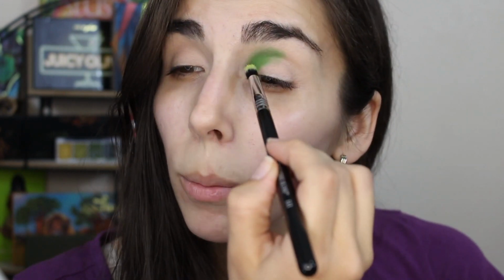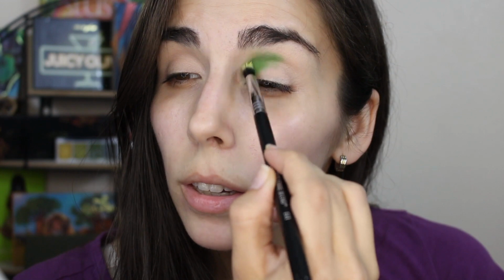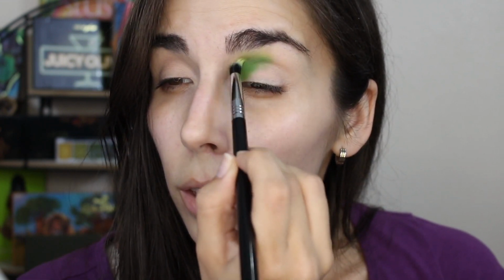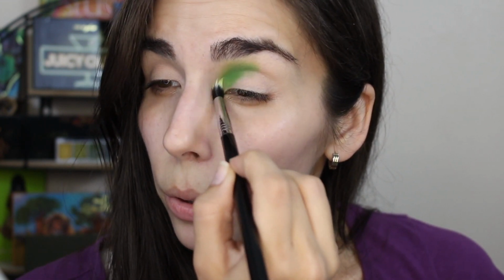This is going on pretty nice. I'm going to just switch up and take the Duo Fiber Brush. I love this for diffusing, and I'm going to take that lighter green shade and diffuse that line. I want to get a really airbrushed ombre where this ends. And I think I should probably take the green over a little bit more. I'm gonna work it into the blue.